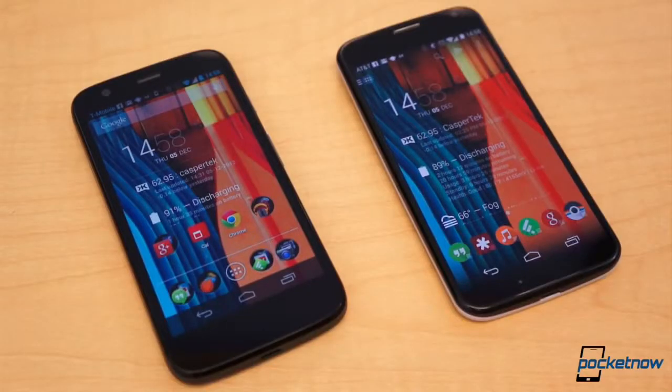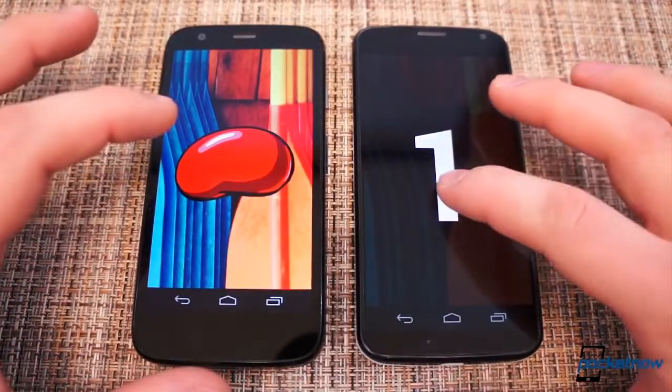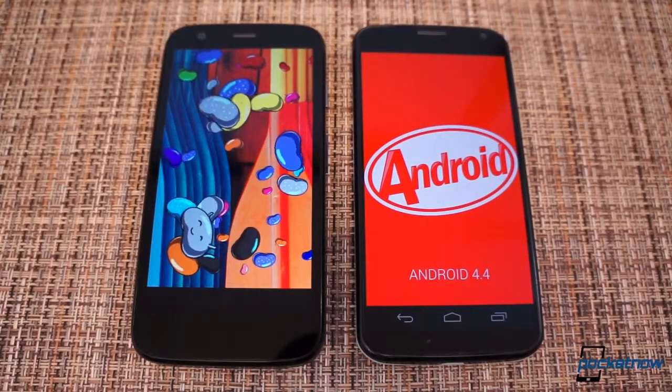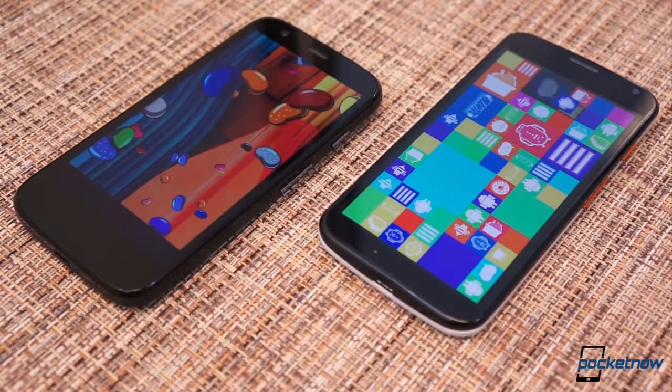At the surface, the Moto X and Moto G look like they might run the exact same software, and coming from the same firm, you would imagine they would be. That's not the case. The Moto X is currently running KitKat, or Android version 4.4. Our Moto G unit is running Android 4.3. The differences in those versions of software are mostly minimal, particularly to anyone considering a $200 phone to begin with.